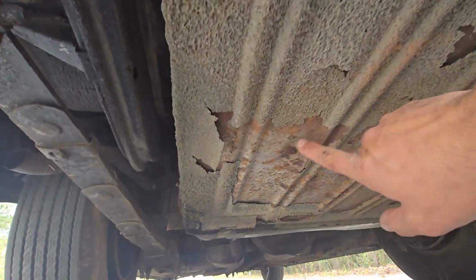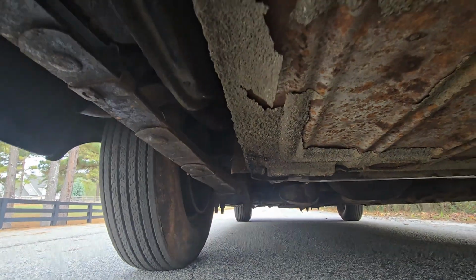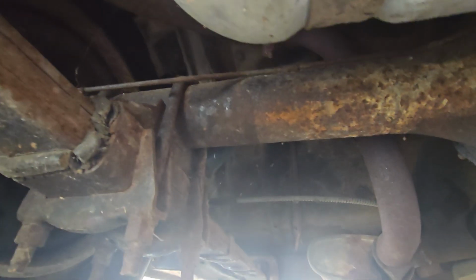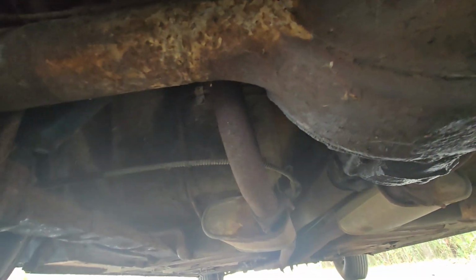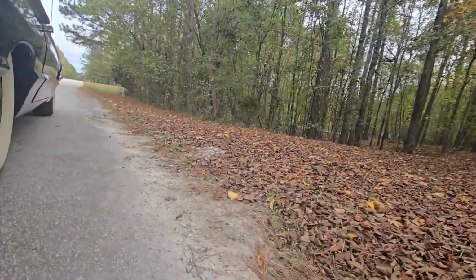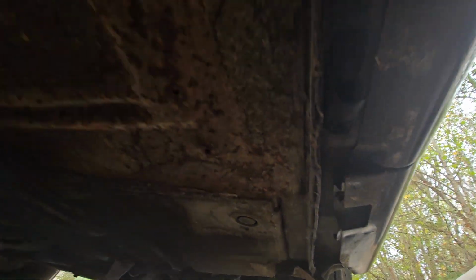Surface rust again. Original undercoating peeling off. I'm not even going to push that too much, but that is not rust. Getting way up underneath the car. I mean, again, we've got what I call superficial surface rust, but it is a very, very solid car. Fender in the back. Rocker on this side as well.